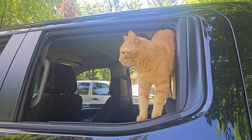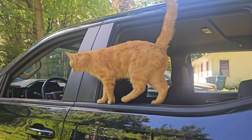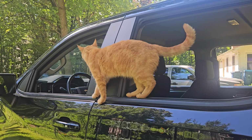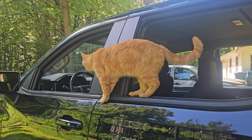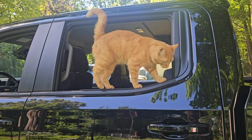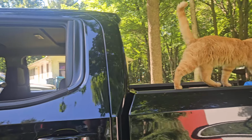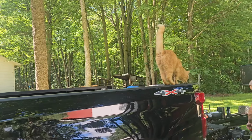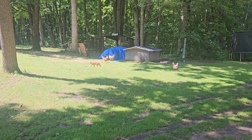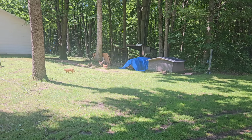What are you doing in the truck? You going for a truck ride? Acrobat cat? Tightrope walking? Watch this. This is pure talent right there. The chickens and the cats live as one.